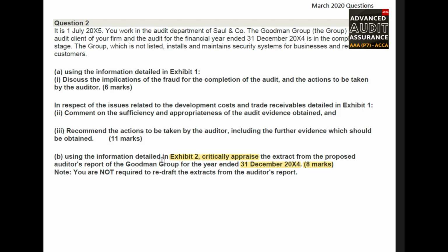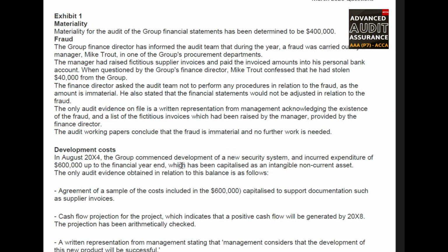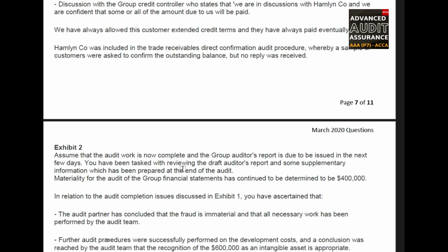It says the proposed audit report, right? So you can easily criticize the audit report if you have knowledge of it. And these are easy 8 marks in the exam. And see, it says note, you are not required to redraft the extracts from the auditor's report. You're just supposed to critically appraise, to criticize what is being done wrong in the report in exhibit number 2. So now let us scroll down to exhibit number 2 so that we can have a look at what the report is and we can discuss what the critical appraisal should be.